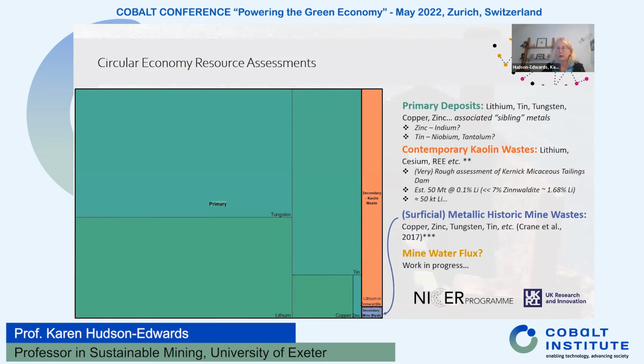We've done some preliminary resource assessments, and we've classified these as our primary deposits. So what are the things we're going to dig out of the ground that have never been done before, but also bringing in the waste. This is one of the pillars of circular economy. How can we reuse and remine waste? And that's solid waste that's sitting on the ground, but also looking at mine water, because we recognize that there's a lot of water flowing through the old shafts from the historical mining that contains metals as well.